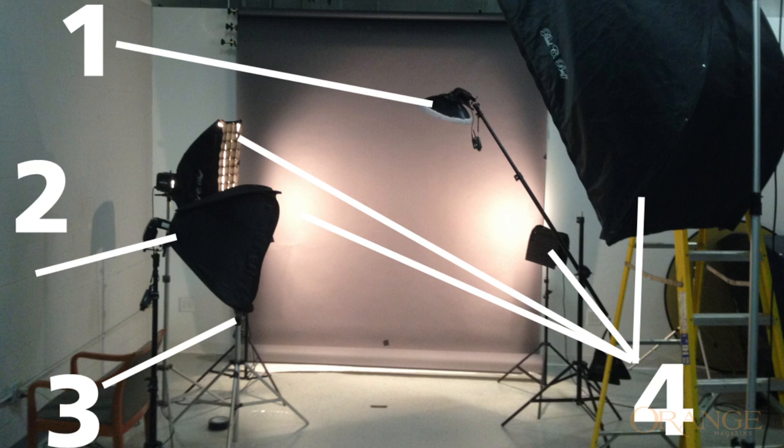Number 1 is the beauty dish high above the subject. This shot was used as the main portrait for each page. The light is placed above the subject, angled enough to light the face and paint the background enough to separate it from each person.